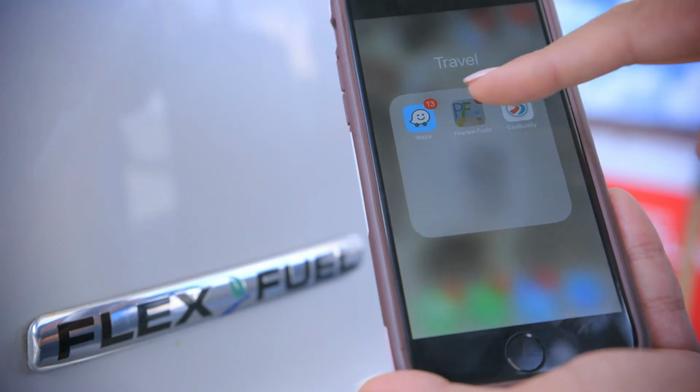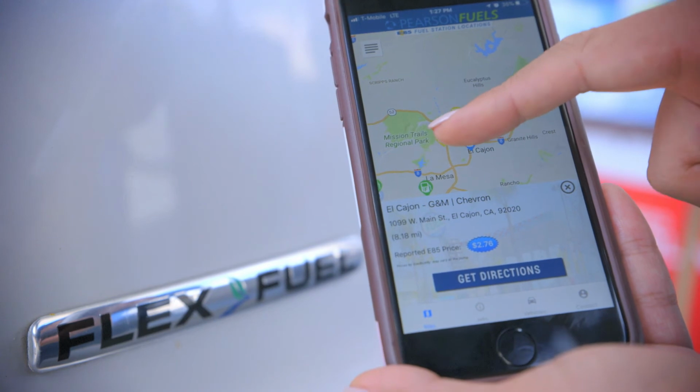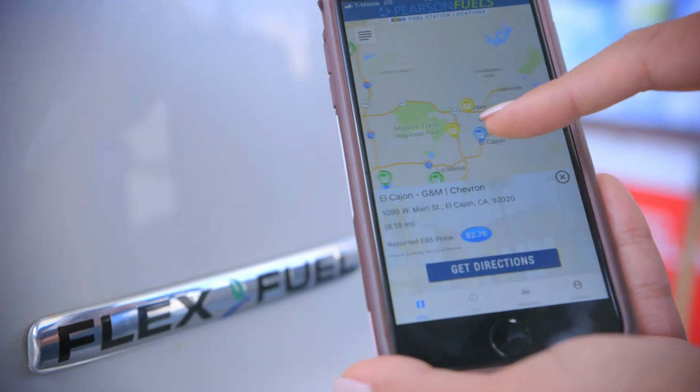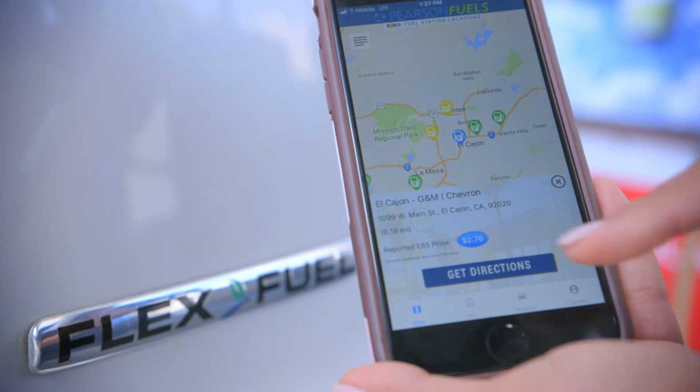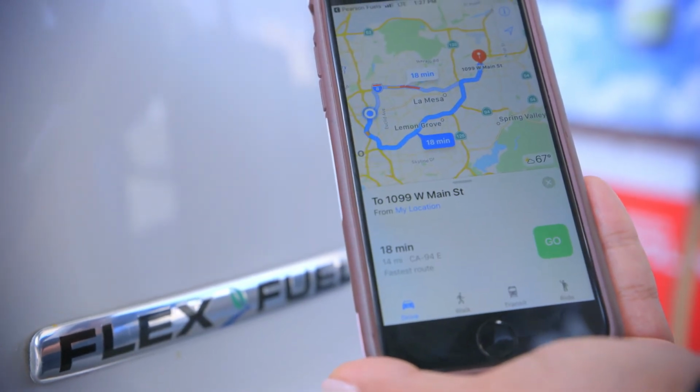Wow, that looks nice. Can you show us what the app does? The app is a very handy tool. One feature it has is showing where all of our sites are located and where the new ones are going to be. The green ones are open and the yellow ones are under development. And then if you click on a site, the app will give you directions to the station. You're right, that is helpful.